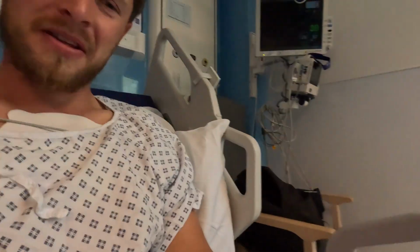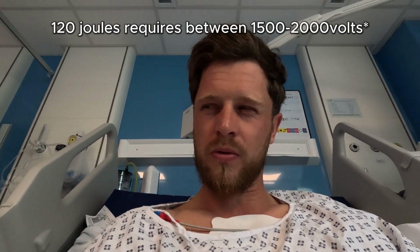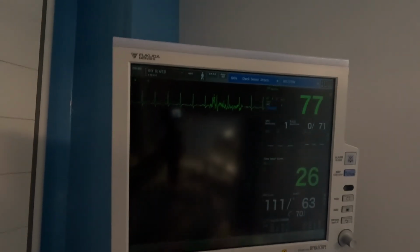It's been exactly an hour since I got wheeled down. So yeah, it was 4 when I went down to theatre, and I had one shock, 120 joules, 120 something. Don't know what that translates to in volts, but I'll put it here. But yeah, it feels so good. Right, back in sinus rhythm.